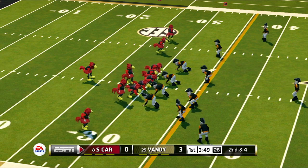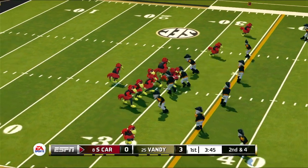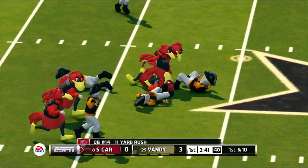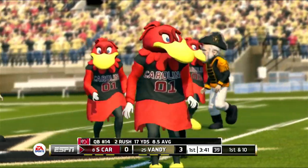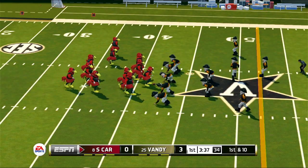Mike 36, Mike 36, Black 5, back up. He's scrambling. Tackle at the 42-yard line. And that was a nice pickup by the quarterback. Brent, I think this guy is amazing. He has an uncanny ability to scramble, and it showed right there on that play.